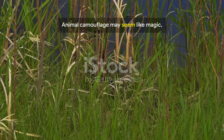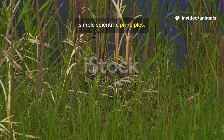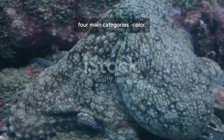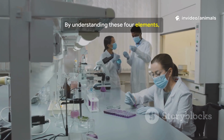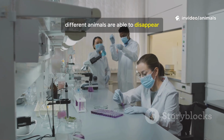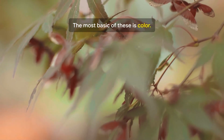Animal camouflage may seem like magic, but it is actually based on a few simple scientific principles. These principles can be grouped into four main categories: color, pattern, texture, behavior. By understanding these four elements, we can begin to see how so many different animals are able to disappear into their environments. The most basic of these is color.